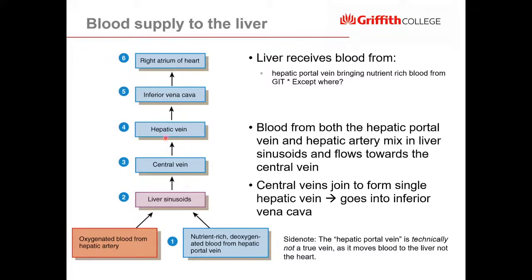And what that is going to do is connect to our hepatic vein there. It's going to move through that liver and then connect straight through into our inferior vena cava and go back into circulation. Now, what is important here is that the hepatic portal vein is technically not a true vein, because it's moving blood to the liver and not the heart. Remember how I always said, especially in weeks 1 and 2, arteries go away from the heart, veins go towards the heart. So the hepatic portal vein is technically not a true vein in that regard because it's not going directly to the heart. It's going to the liver and then from the liver going back to the heart there.